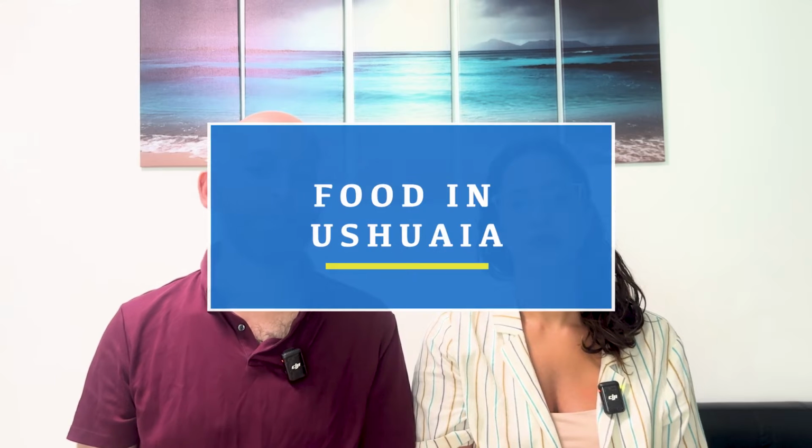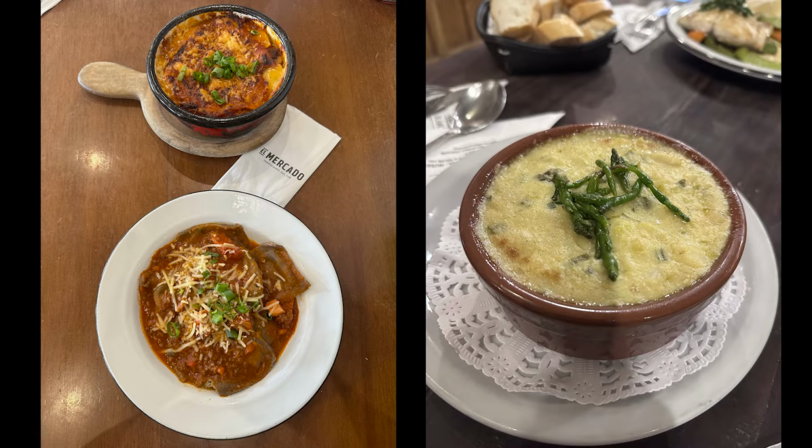What was the food like in Ushuaia? I think it was kind of a rustic menu option, right, for the most part, like comfort food because of the cool weather, I believe. So the food was great. There were some great options. I think pasta was a common option and burgers.